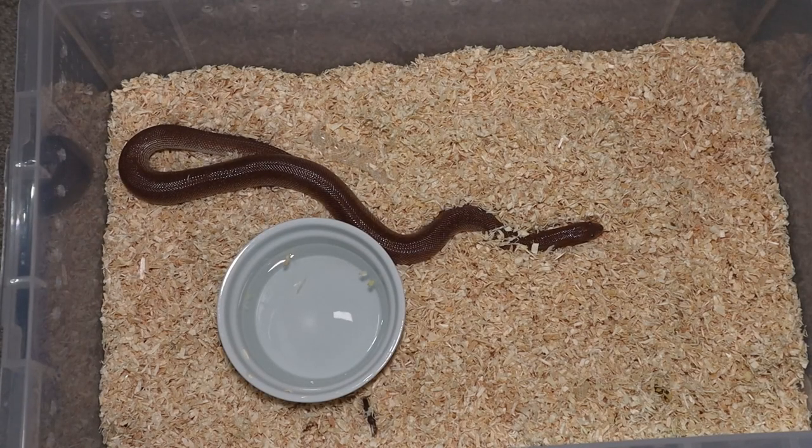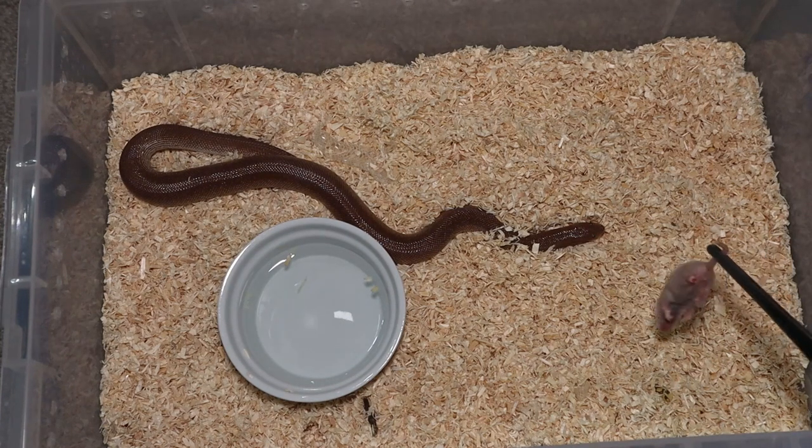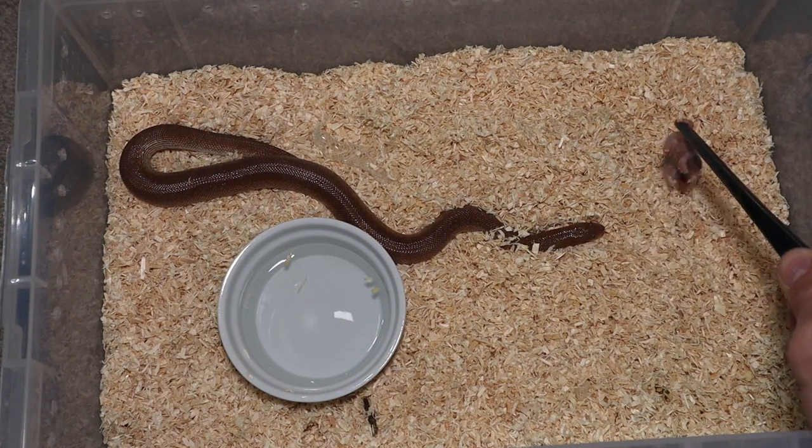So next up we have Rufus, the Rufuskin's sand boa. We're trying him on a little bit larger of a meal than he would usually have. He is on fuzzies and this is a fuzzy, but it's a particularly large one. So we'll see if he is eating.